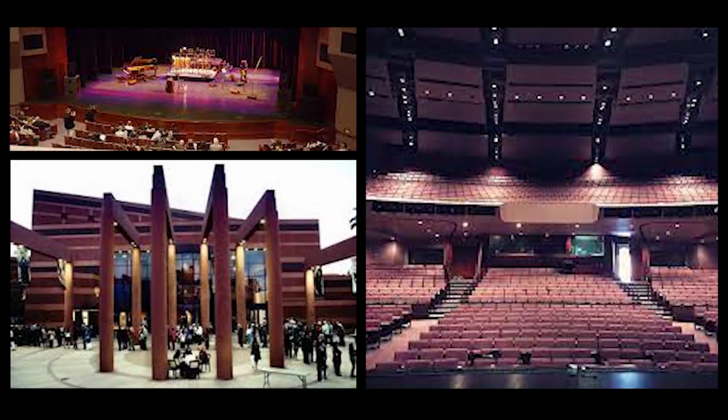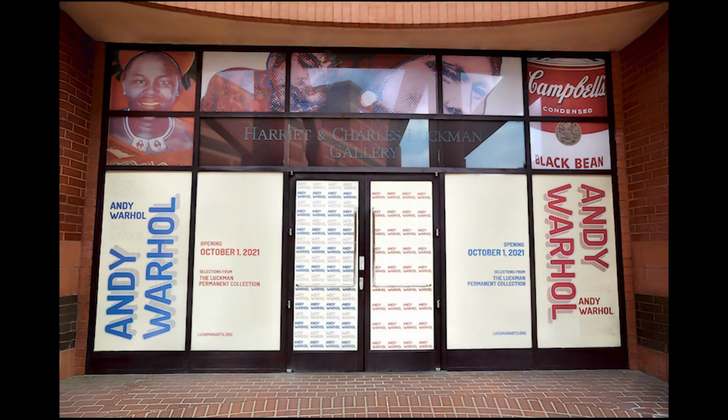The Luckman Theater's main stage is a 1,150-seat proscenium theater. The Luckman Fine Arts Complex resides on the Cal State LA campus and offers students and the community professional arts programming in their 2 theaters as well as a fine arts gallery.